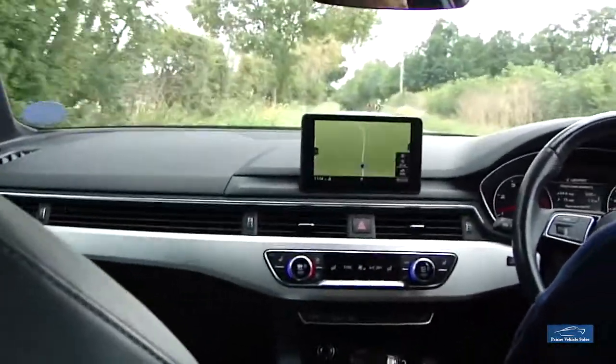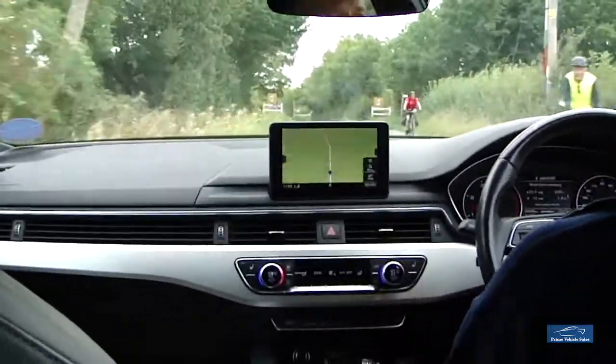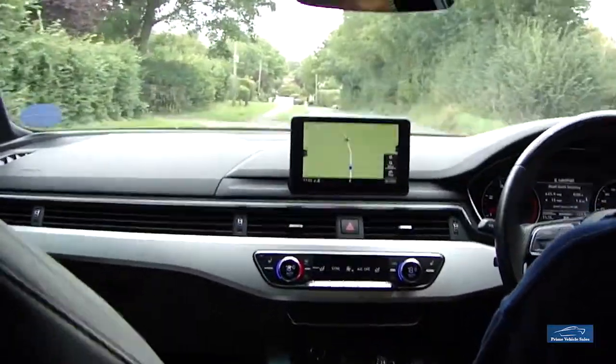So overall, a nicely packaged car, it's all prepared, all the details are up on the internet, but we welcome any inquiries, any questions you may have, and we look forward to hearing from you soon.